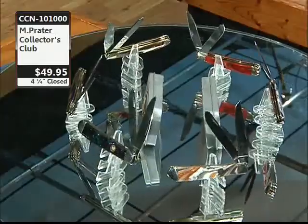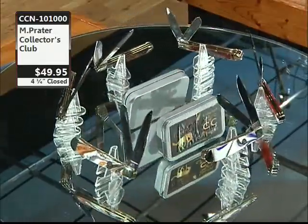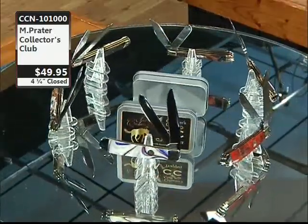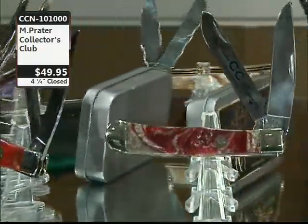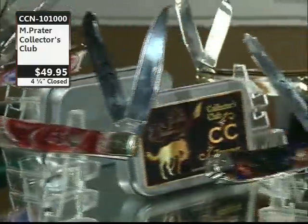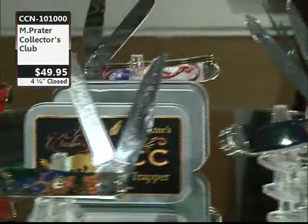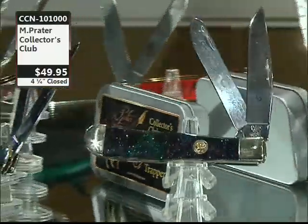$719 in retail value. The Michael Prater Collectors Club, this was the most exciting Michael Prater opportunity I think I've ever seen on this show. It's a way for you to get in on the new Coralons that he makes. This collector club, the handles on it, you won't find on other knives. They're exclusive to the collector club. He does make a matching toothpick to go along with that trapper for that month.